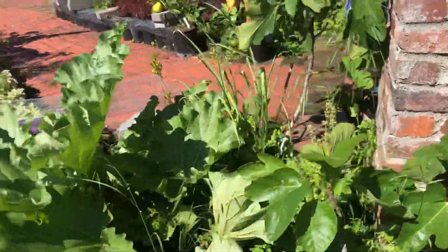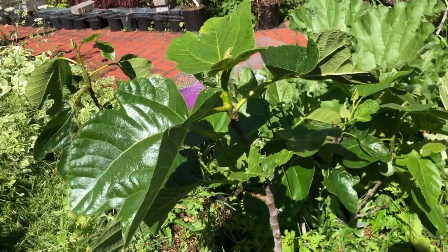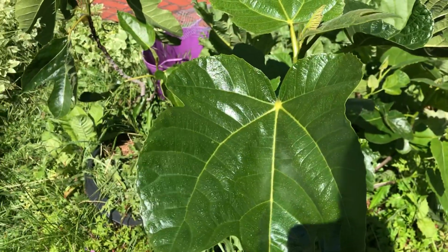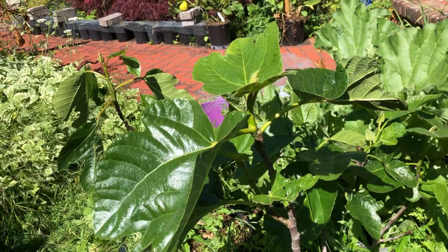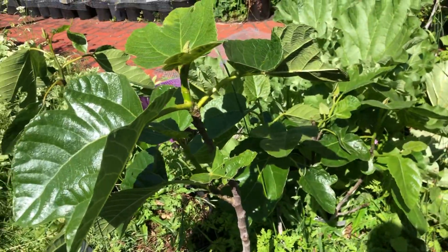So, why am I out here checking them out? Well, I wanted to document that what I was doing was working. Whenever we make broccoli or some kind of steamed vegetables, I've been taking the water that's left over and just dumping it on here pretty much all over the winter.